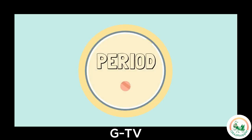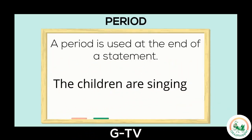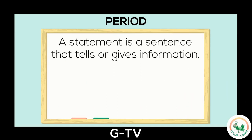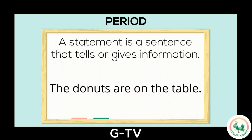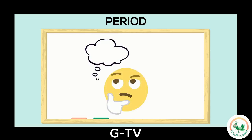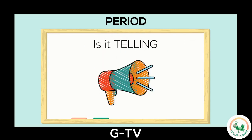The first ending punctuation that we will learn about is the period. A period is used at the end of a statement like, "The children are singing." The reason we use a statement is to tell information. Let's look at another example. "The donuts are on the table." In this statement, we are giving the reader information about where to find the donuts, so we write a period at the end. When deciding if a sentence needs a period, we can ask ourselves, is this sentence telling us something? If yes, then write a period.